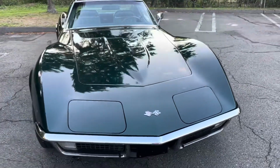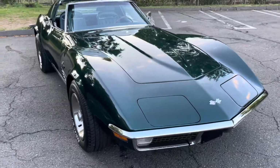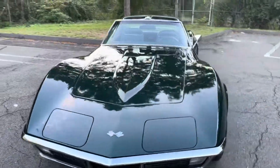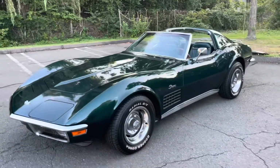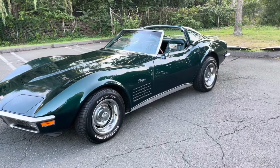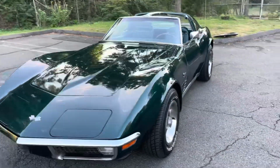I could tell you what, you could look around for 1971 Corvettes and all you see is, oh, needs paint, needs interior, needs engine work. Every single thing has been done to this car, including the paint, which was the big deal. That is not cheap. We had the whole paint redone and it's just beautiful.